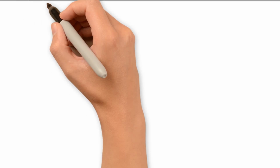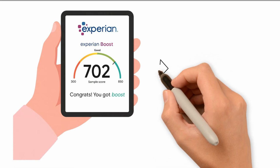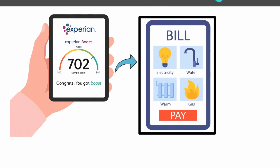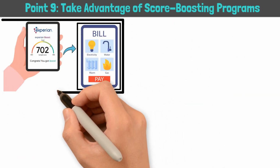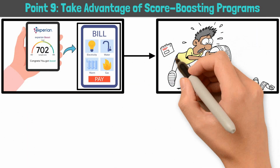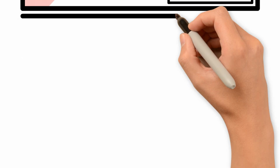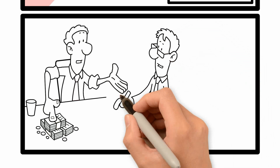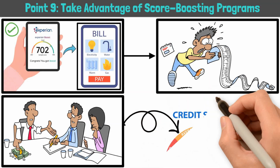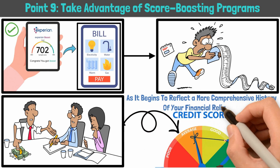Point 9. Take advantage of score-boosting programs. Leveraging score-boosting programs such as Experian Boost can be a game-changer for enhancing your credit score. These programs allow you to add non-traditional payments like your utility and telecom bills to your credit history. This feature is especially valuable for those with shorter credit histories or who consistently manage monthly bills without credit. By enrolling in these services, you provide a fuller picture of your financial behavior, incorporating regular, timely payments that otherwise go unreported. This broader visibility can lead to significant improvements in your credit score as it begins to reflect a more comprehensive history of your financial reliability.